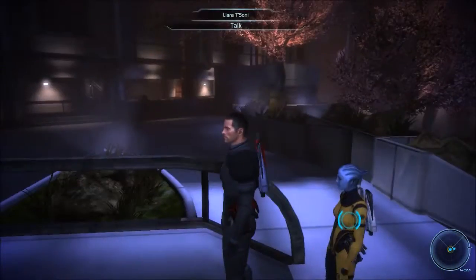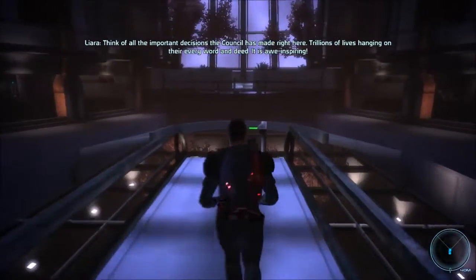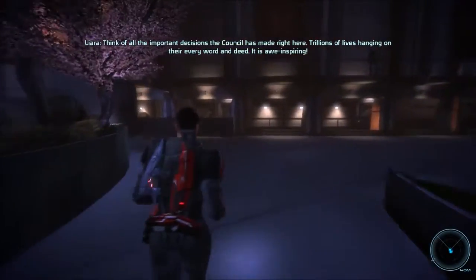Interesting. Think of all the important decisions the Council has made right here. Trillions of lives hanging on their every word and deed. It's awe-inspiring.